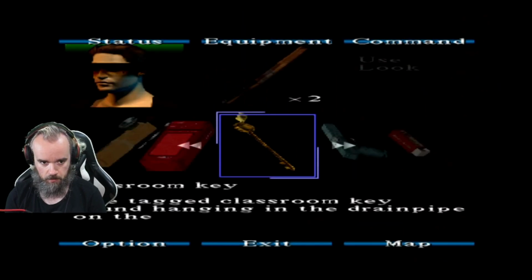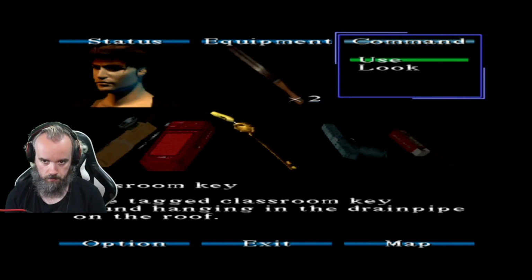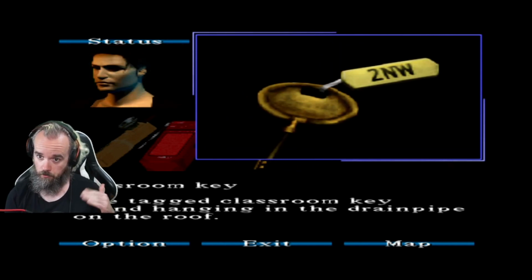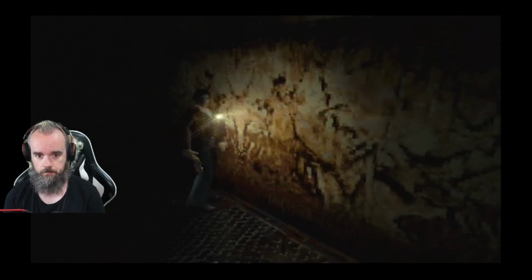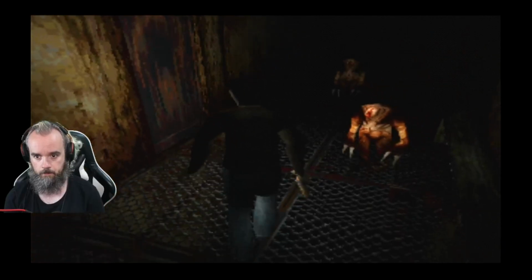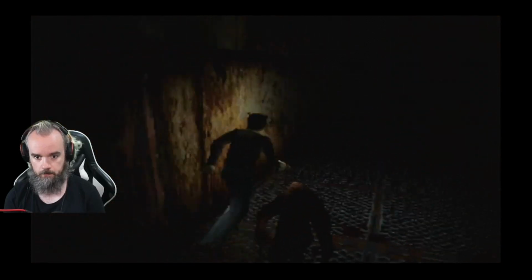Does it give you a description of what classroom it is on the key? The tagged classroom key found hanging in the drain pipe on the roof. Look. Level two, northwest. That's exactly where I was going. Yeah. Okay, let's go.